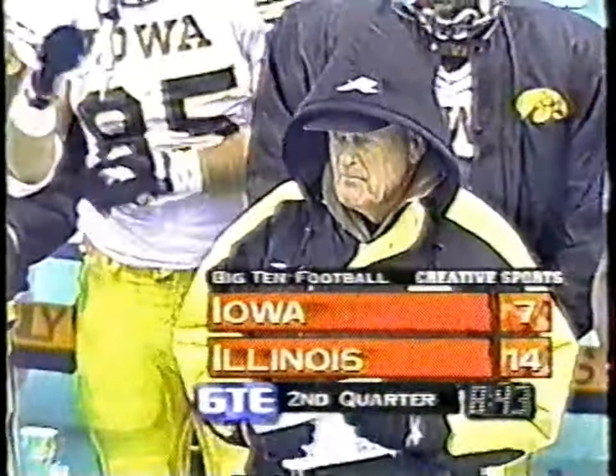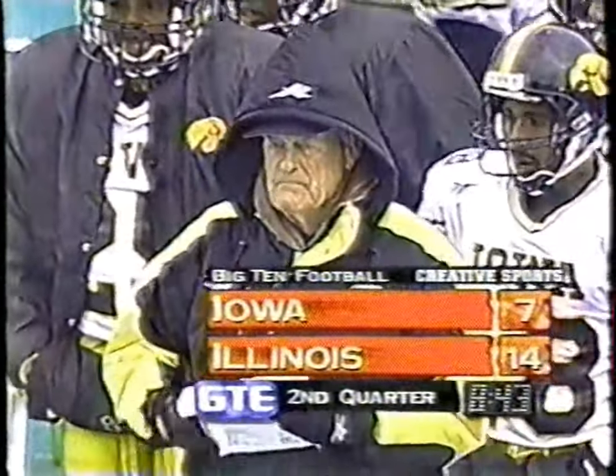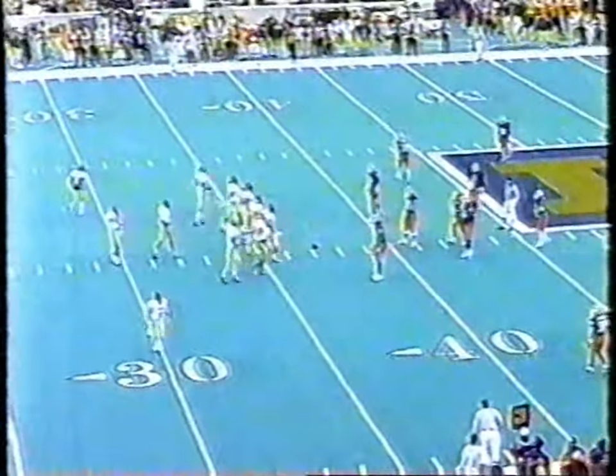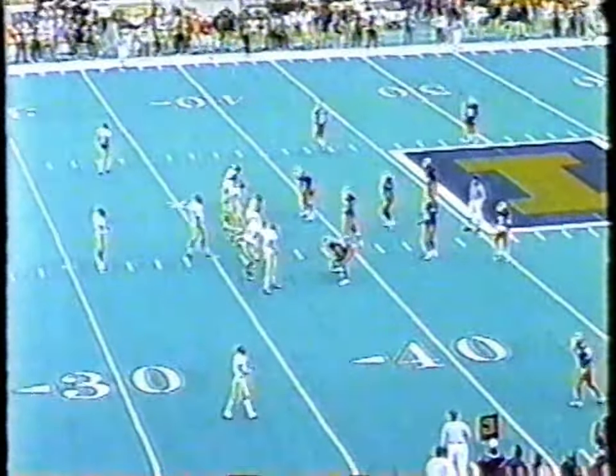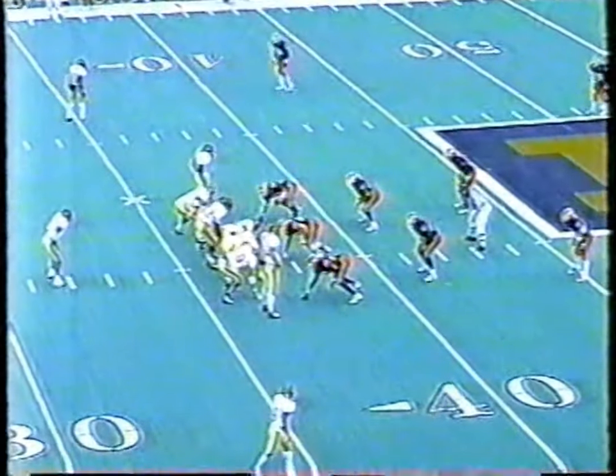Illinois leading 14-7 over Iowa, and the Hawkeyes are up against the 3rd down, and it's not 4. It's a full 5 yards to go to that first down stick. Some of the fans made their way over from Iowa City. Not a bad drive. Iowa fans follow that team everywhere. Great fans in the state of Iowa.